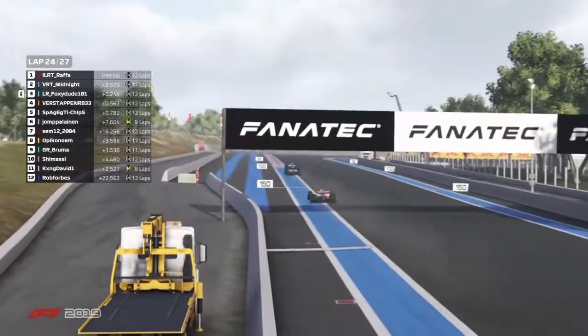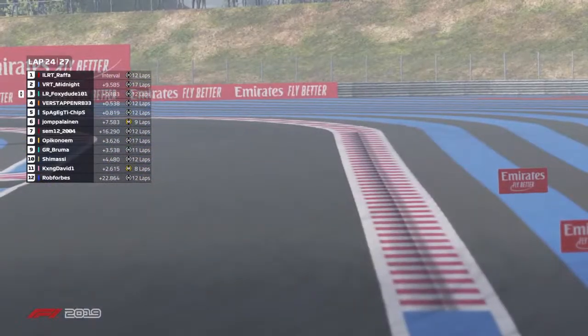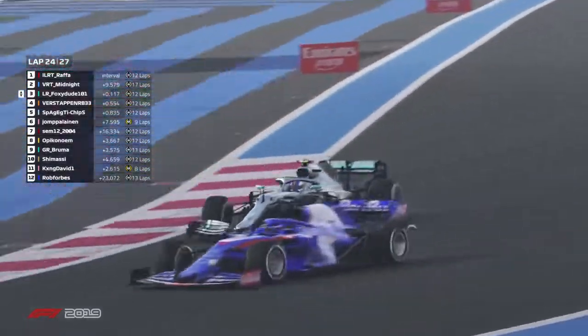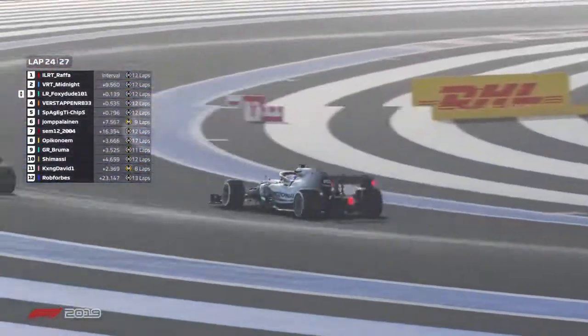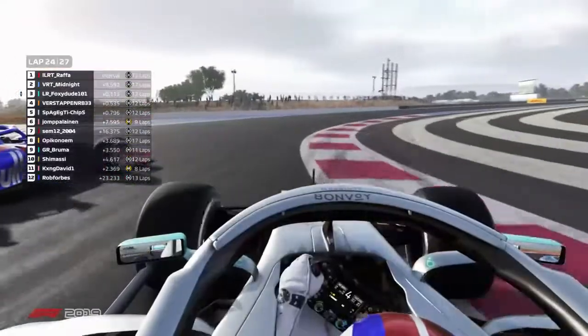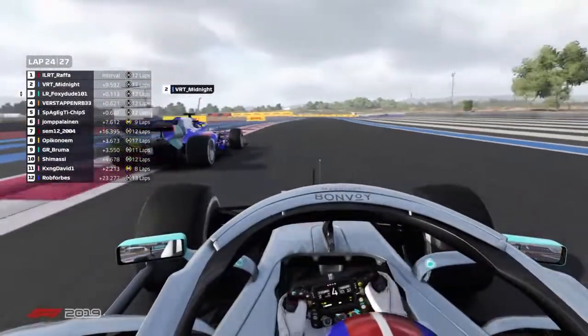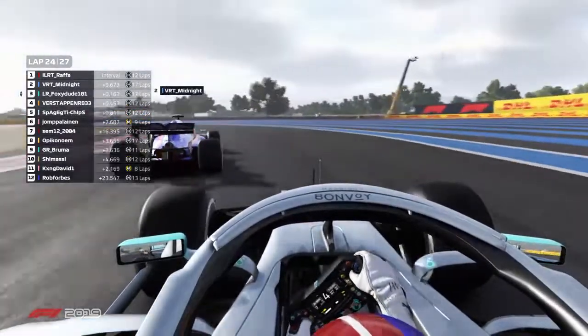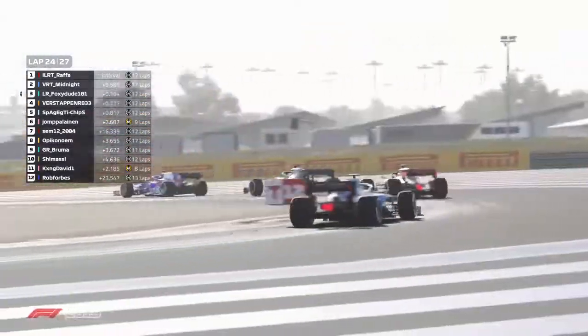That is the real question, because here we go. Foxy Dude down the inside into turn 11. He's got it. Can he keep it? No, he can't. Midnight just had a little bit more pace, taking the karting line instead. They managed to block off the Mercedes.